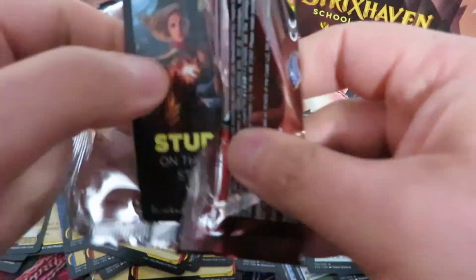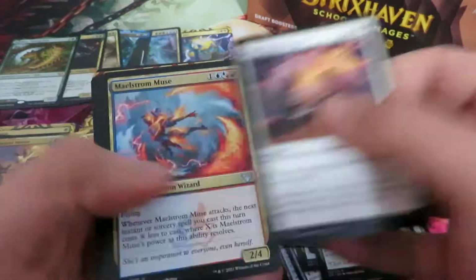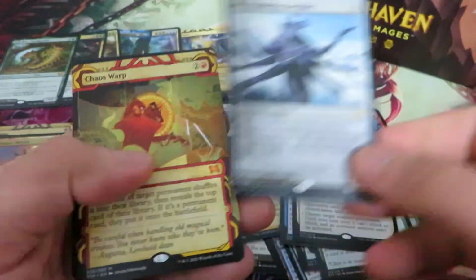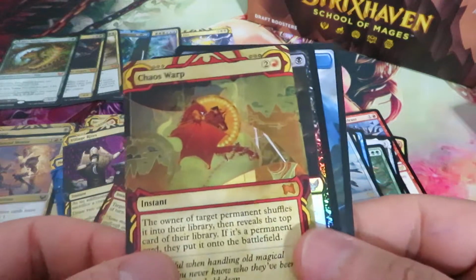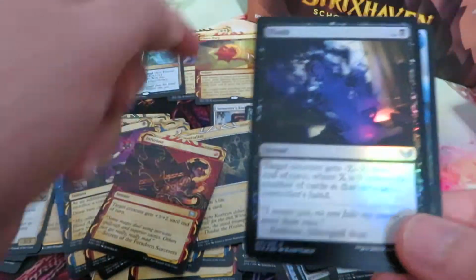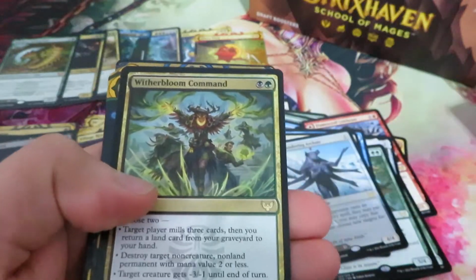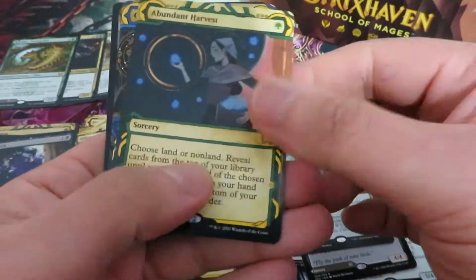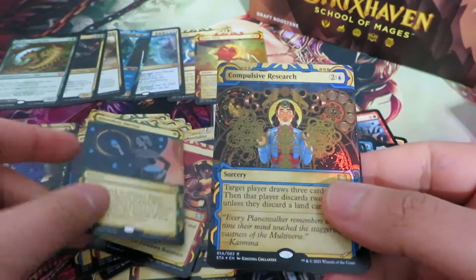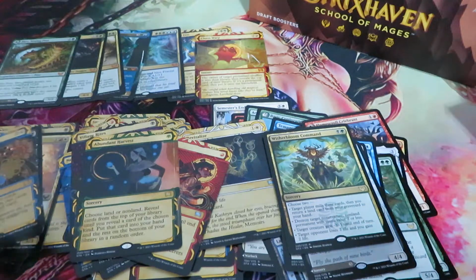I remember cracking booster boxes previous. There's a foil lesson. Previous collector booster boxes. Chaos. There's a good rare, and this is Chaos Warp, a Mystical Archive mythic card. And there's the second one. Checking booster boxes, finding a rare, a certain rare or a certain mythic card in foil was a big hit. Nowadays, it's nothing. There's Abundant Harvest and there's a Compulsive Research in foil. Very beautiful. Not etched foil.